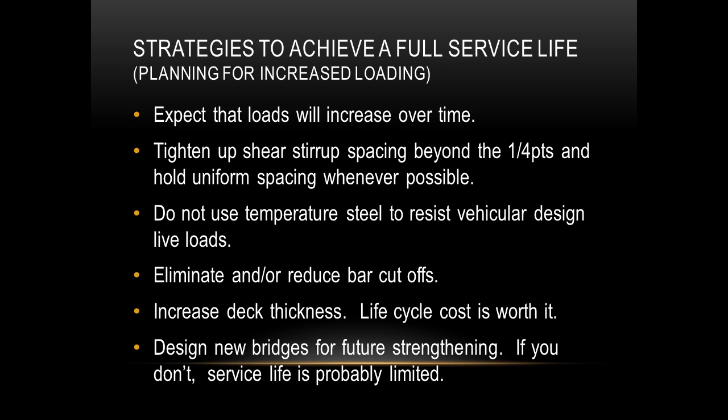This is another good one. We have designers that in the past would do bar cutoffs to economize. So we're going to cut a bar off early. Now you add more load, and all of a sudden the moment envelope's a lot bigger, and you went past the bar cutoff, your superstructure, your deck's no good. You're not saving that much money doing the bar cutoffs. It's probably costing you more to figure out where to cut them off than to just run them continuously.